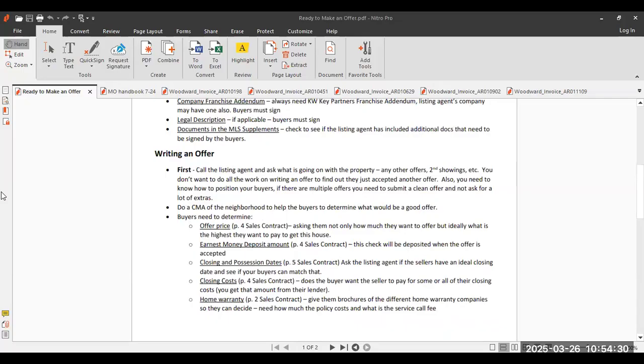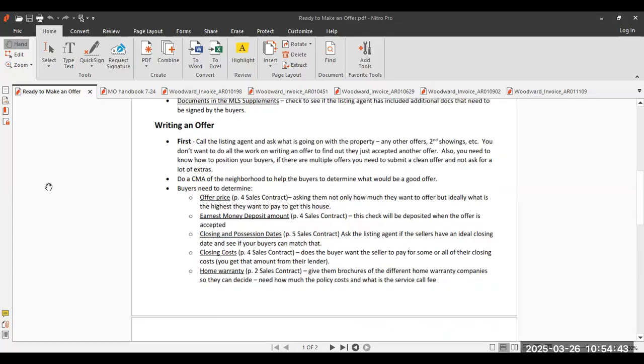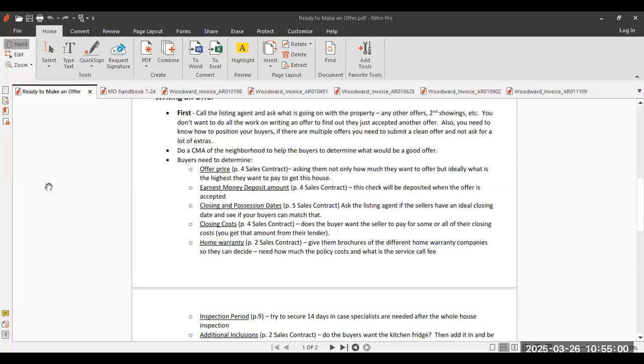So these are things that you're preparing the buyer for. What are you going to offer? So the offer price. How much earnest deposit are you going to put down and in what form? What closing and possession dates would you prefer? But I'm going to be asking the listing agent what the seller would prefer too. Maybe we can't offer as much as other people would, but if we can accommodate the seller, that might be more important to the seller. If the seller wants a 90-day closing, and our buyer can do that. So make sure you're having that conversation with your buyer up front.